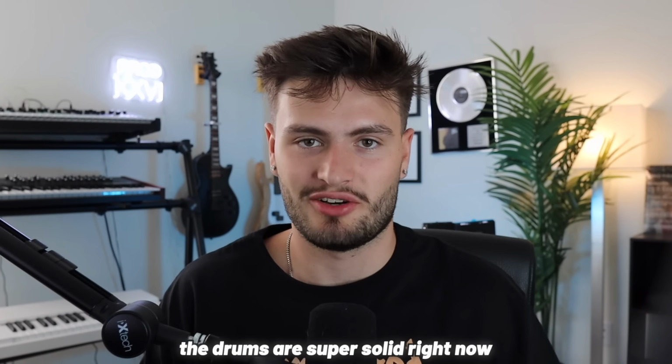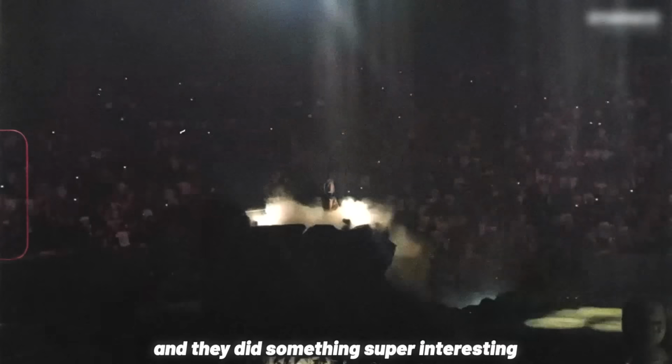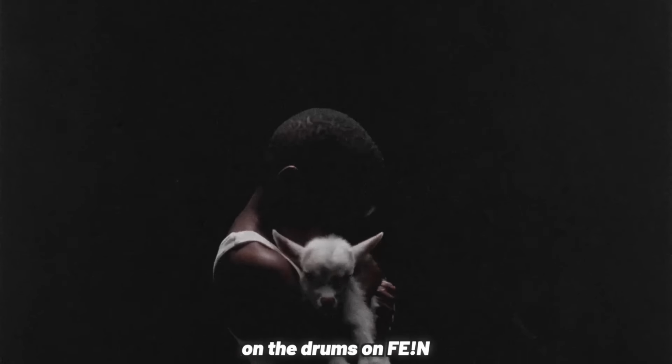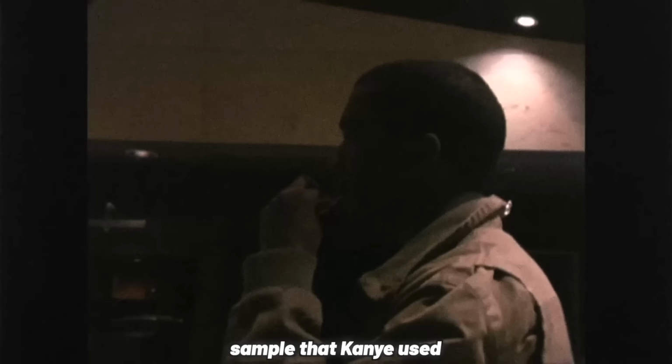Drums are super solid right now, but for that Fiend style section with those big anthemic synth chords, I kind of wanted to switch up the drums just a little bit, and they did something super interesting with the kicks and snares on Fiend, which I'll touch on in just a second. But one cool little Easter egg on the drums on Fiend is that they used the same iconic snare sample that Kanye used on Good Morning.